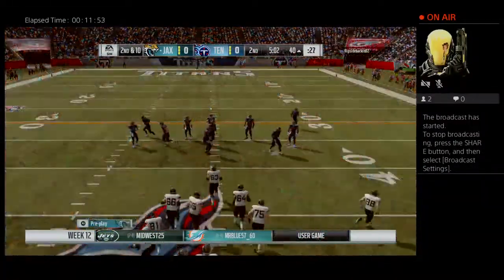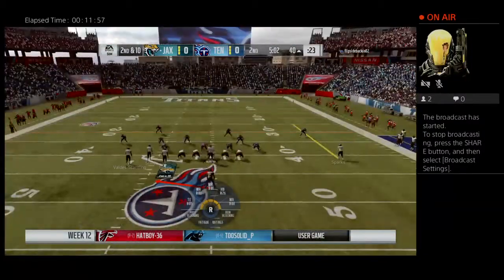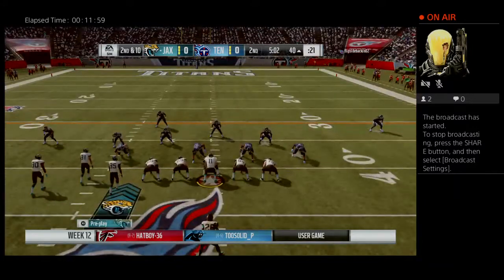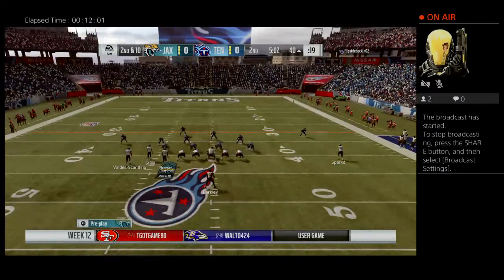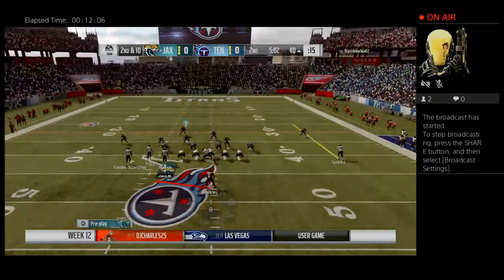So 2nd down and 10. Once again, they'll go from the 40. Lucky 56. Gone.